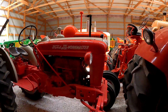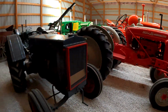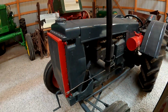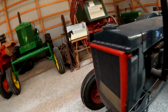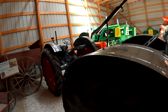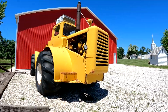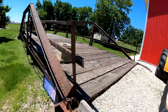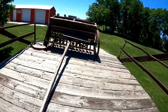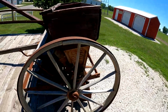Here's a Ford 541 offset Workmaster and this thing here. I don't know what that is. It's a tractor. This thing's pretty big. And here they got like a loading dock, but it's an old grain drill.